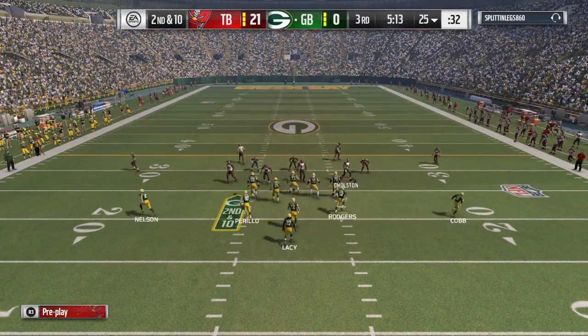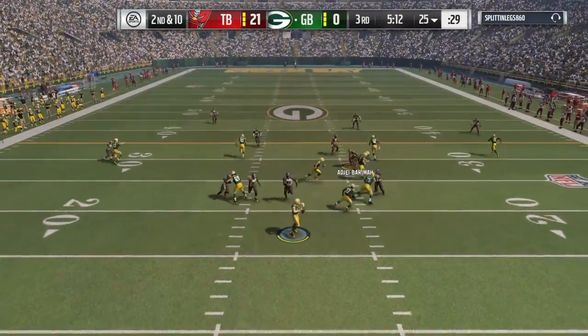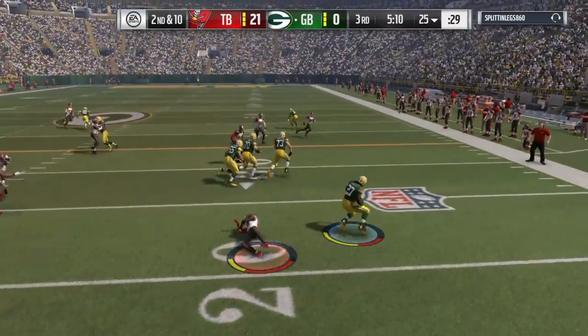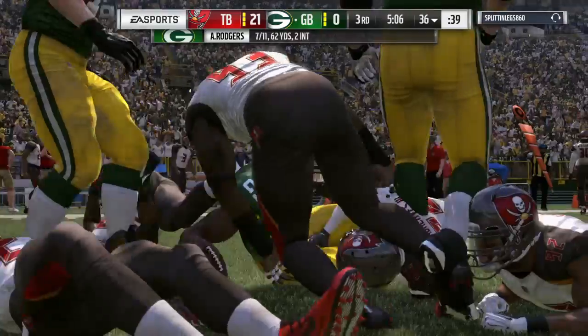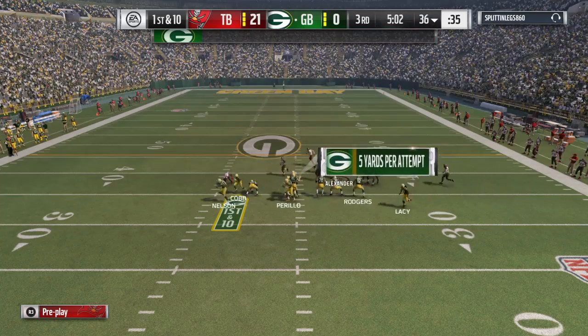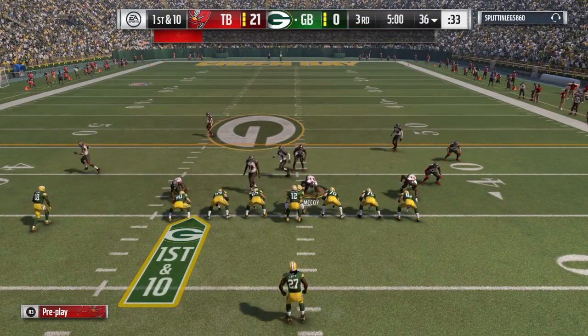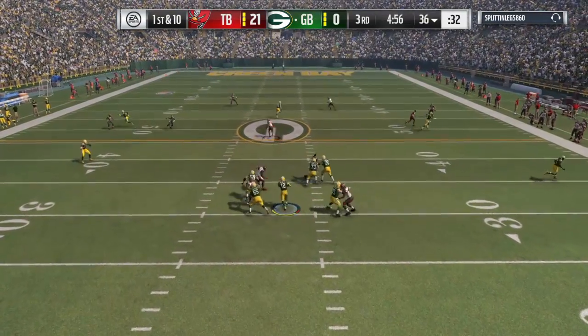So incomplete on 1st. Let's see what 2nd down has in store. Rodgers again here on 2nd and 10. He'll set up the screen to Lacy, and he's brought down. It's a gain of 11 yards that time, and it produces a new set of downs. They ran that one well, and not only did they pick up a nice chunk of yardage on the screen, they sent a message to the defense.